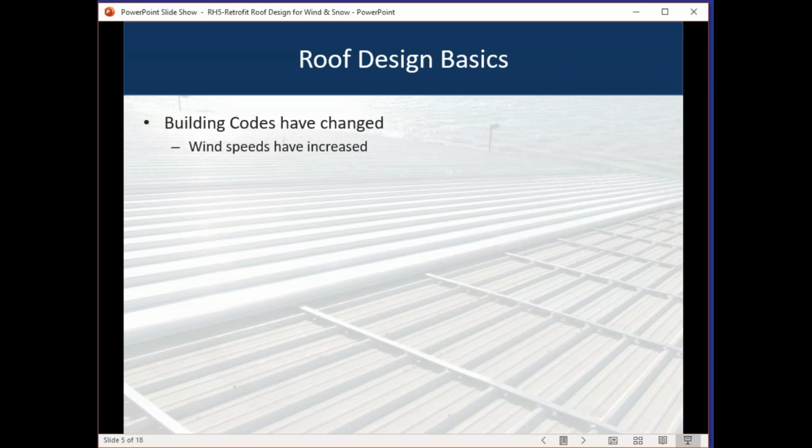Roof design basics. First of all, let's understand that most of the buildings that are being retrofitted with metal over metal subframing systems are older buildings, and the wind speeds that were used during the construction and the initial installation of the building have increased over the years, and quite dramatically actually. Where there used to be some 70-mile-per-hour wind speeds in the United States, there aren't any anymore. I think the lowest wind speed required at this point in time is about 80 miles per hour, and that's on the extreme west coast. All the way up to 155 mile per hour wind speeds along the Gulf Coast, southern Florida, even inland areas as much as 120 to 130 miles per hour, as well as high wind loads in the eastern seaboard of the United States.